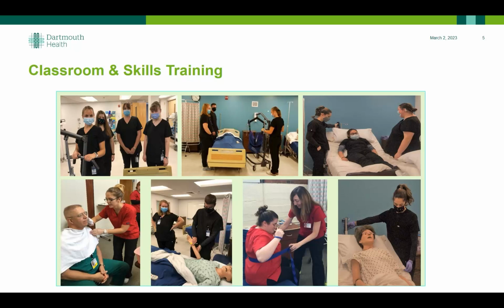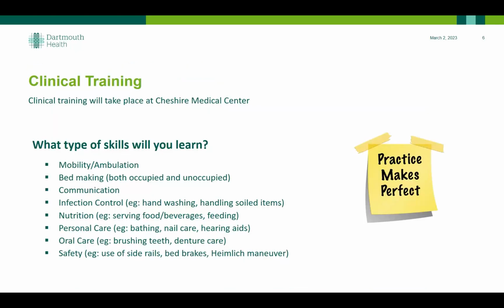As you can see here, you will train using mannequins, but you will also participate in the training playing the role of the patient. In the clinical area, you will be expected to participate as professional members of the healthcare team. You will provide care to real patients under the authority of your nurse clinical instructors. You will communicate between yourself and the healthcare team in charge of the patients. You will maintain confidentiality of the patient's information and care.